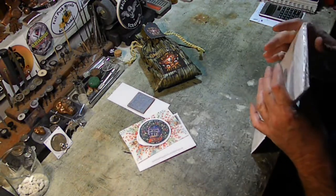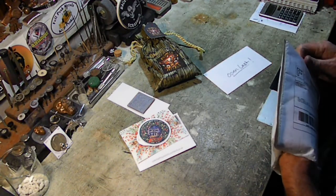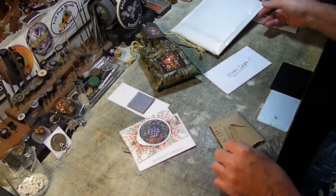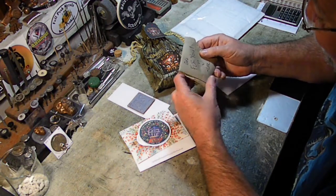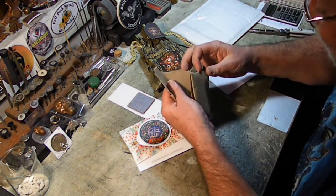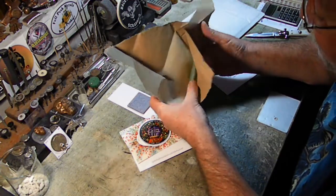Okay, hopefully I didn't cut anything up in there. It says open last. So he's got stuff to open first. Okay, so that's that. Open first. Let's see what he has. A gift for you, Lake House Beach. And he's got it all taped up. This is just an ongoing thing him and I have been doing for probably a couple years now. Tape, tape, tape, tape, tape. Okay, open first.